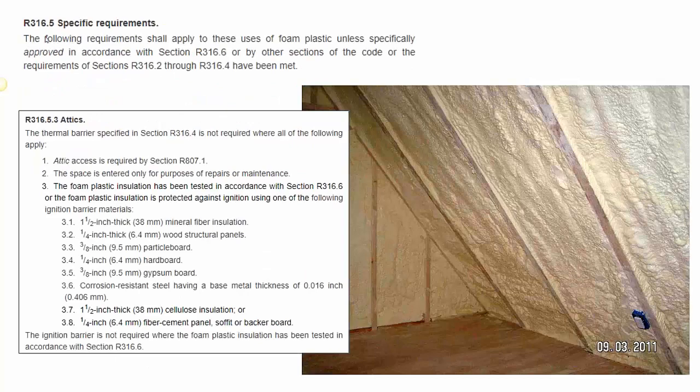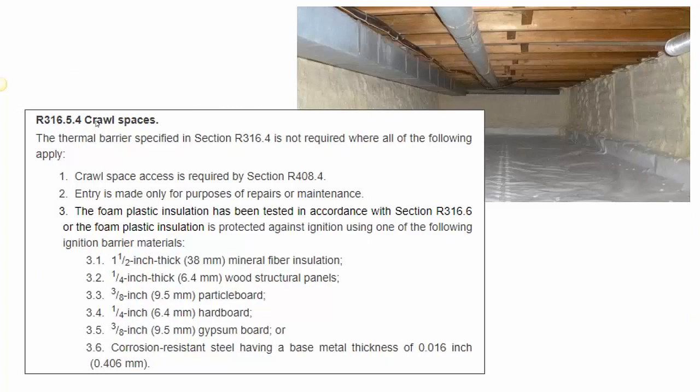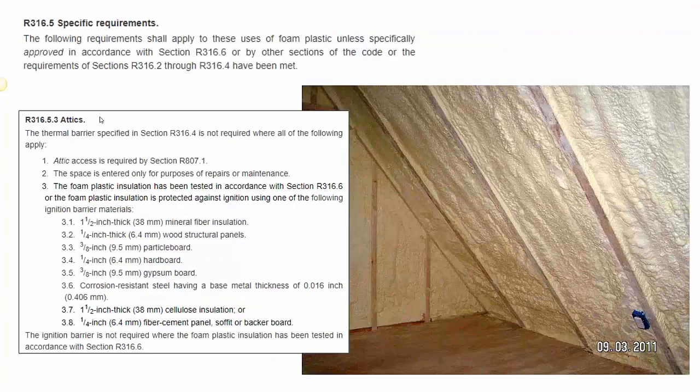So now let me go back to section 5. Section 5 says, the following requirements shall apply to these uses of foam plastic unless specifically approved in accordance with section 6 or by other sections of the code or the requirements of section 2 through 4, which we already read. So basically saying you've got to follow these things unless you have that special approval in section 6. And you'll notice that I'm going to read section 5.3 and 5.4 and then 5.11. So there's more to the code that we're not getting into right here. But if you're interested in this, take the time to read through the entire section of the building code because there's a little more to it.